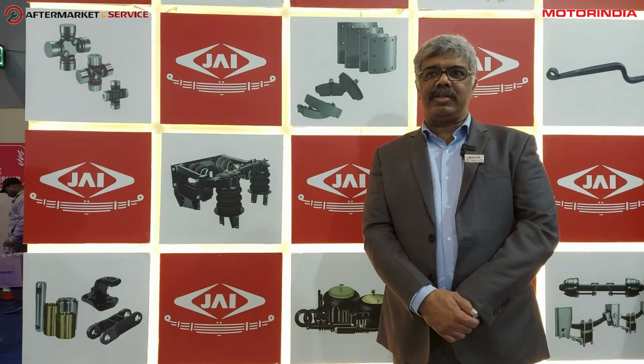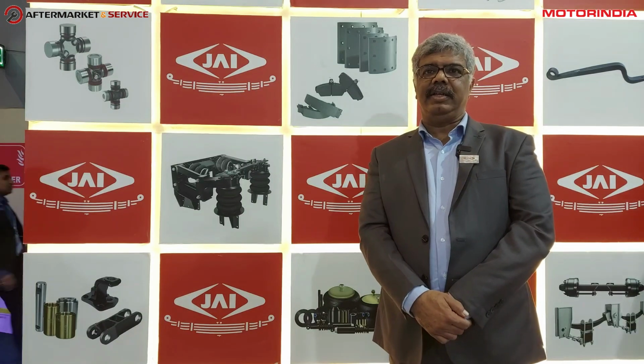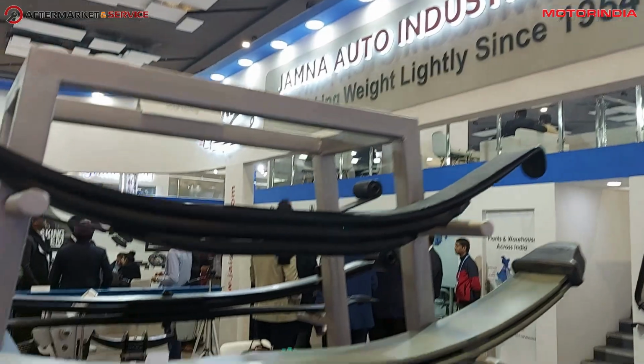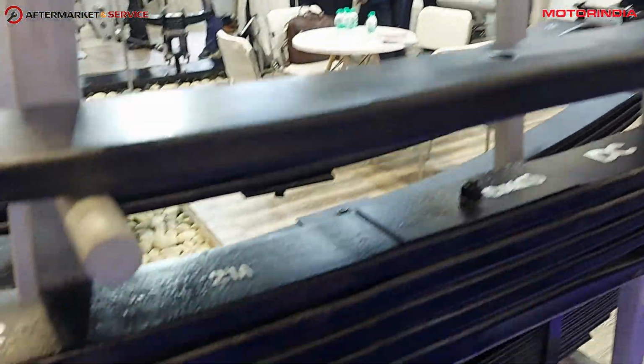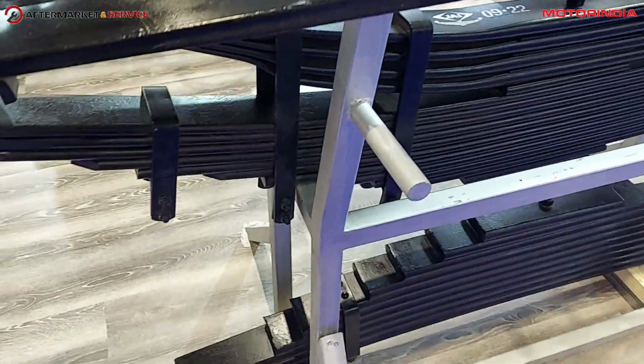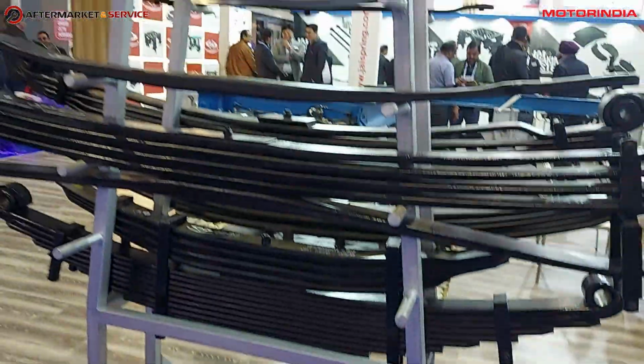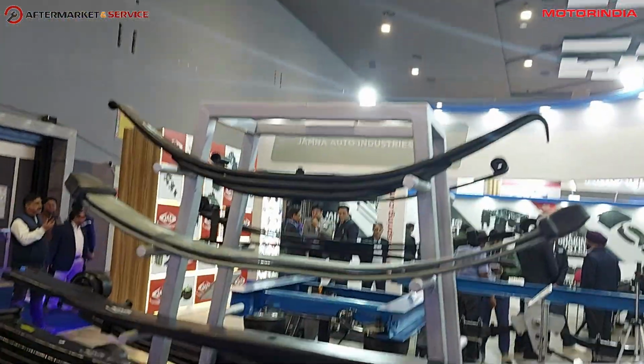In addition to that, we are focusing more on our aftermarket products here. Whatever leaf springs we are supplying to OEMs, we are supplying those springs in the aftermarket also. We have introduced lift axle parts for the aftermarket, and recently we have launched clutch plates as well as brake pads for the aftermarket. So all these parts are being showcased in this event.